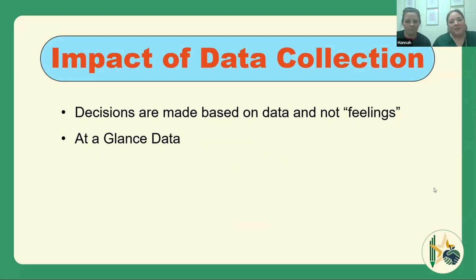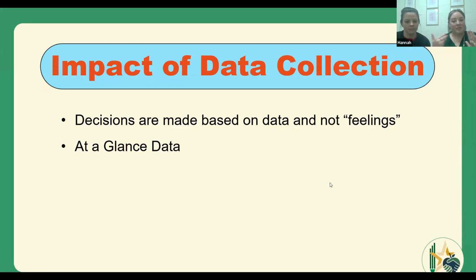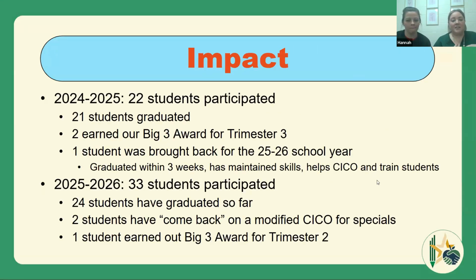So this is a little bit of the impact that the data collection piece and really focusing on looking at it often has made for us, is that we are making decisions based off of data and not feelings or fear, honestly, either. And that our at a glance data, which you'll see in just a minute, is really able to show us, in this quick moment, what is actually happening. Are we graduating kids? Is it actually impacting the majority of our kids? So this is our impact just from last year and where we're at currently this year.